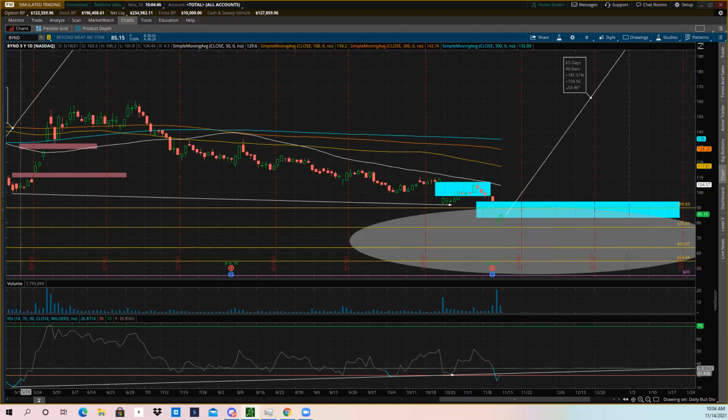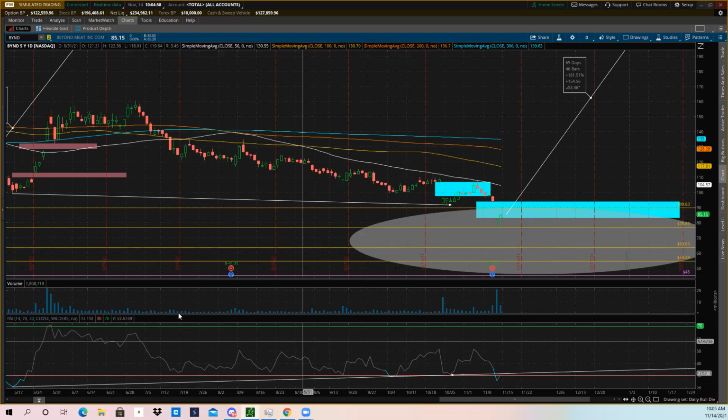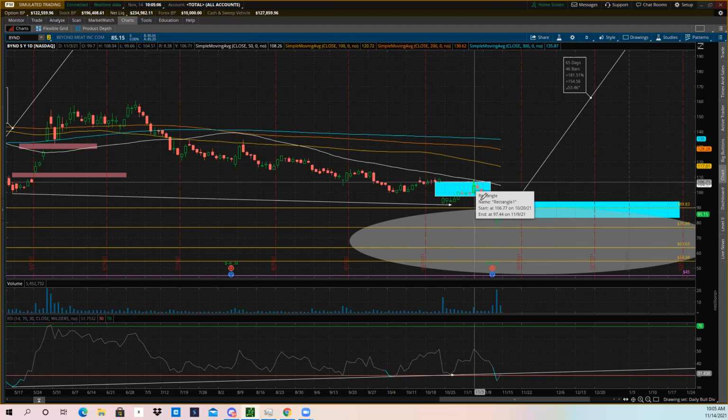And what happened on the RSI, if you look at this point, we had a low, and then at this point here we made a higher low. So at this point and this point, we made higher lows on the RSI, indicating strength. But the price action was indicating weakness because it kept falling down. Because of that, there was a short-term rally, and then it fell back down.